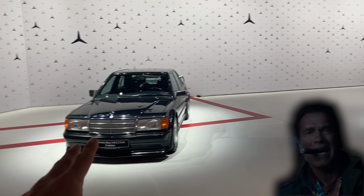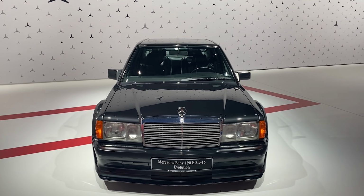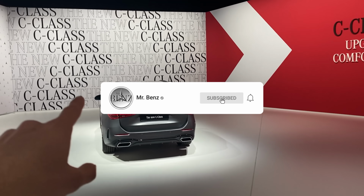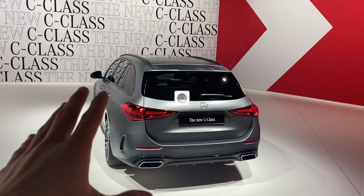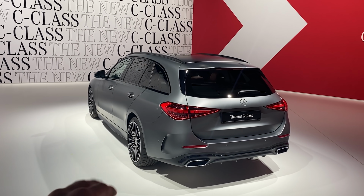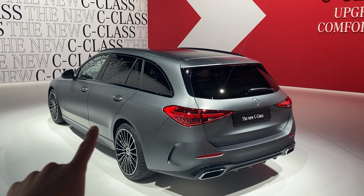Hello guys, I am back welcoming you all with this. Just look at this. Today we will be concentrating on the new C-Class, guys, and in today's video I will be just giving you a quick look of the cars we have here. Afterwards we will be joining for a ride inside the new C-Class for the first time ever. This time only a co-driver view. We'll be definitely driving it soon this year. Let me just give you a quick walk around with the two cars we have here.